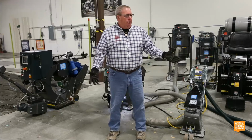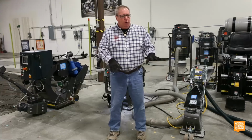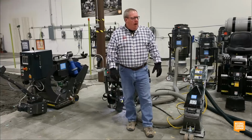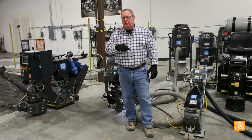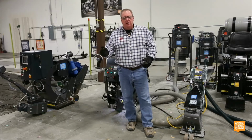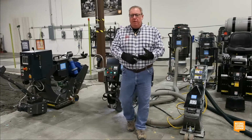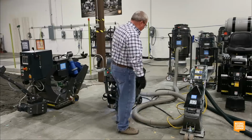This concrete floor has tons of sealers and curing compounds, and it's got real rough joints in this building in our training center here in Denver, Colorado. I would much rather blast this with a large blaster and be done in a couple hours rather than spend an extended amount of time with a grinder and then trying to clean up the dust. But that's just me, and that's just this application. Great question. Keep the questions coming.